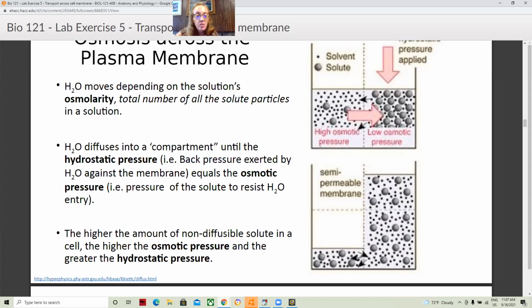The greater the osmotic pressure, let's see, the osmotic pressure is the amount of pressure necessary to prevent the inflow of water into an area. So it's the amount of pressure required to resist water entry.